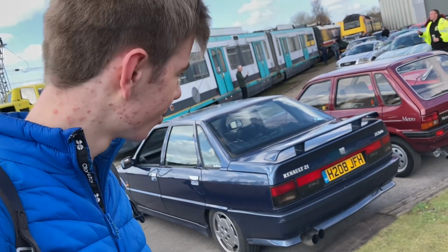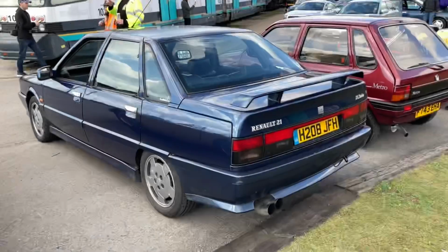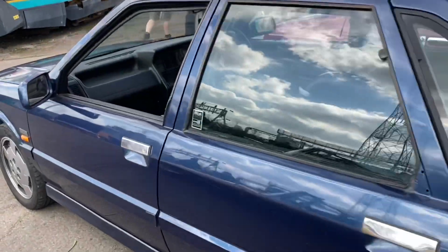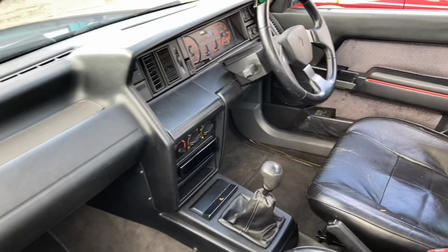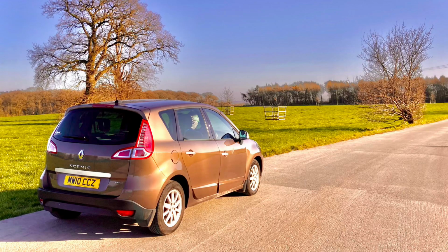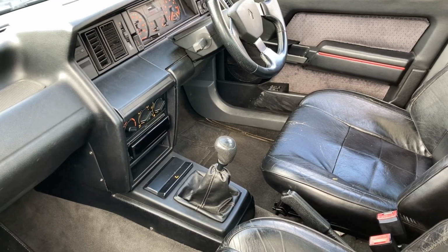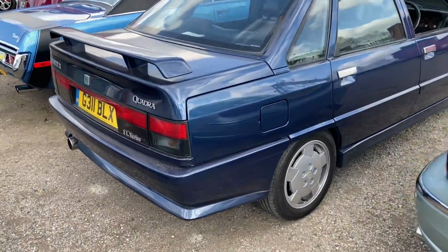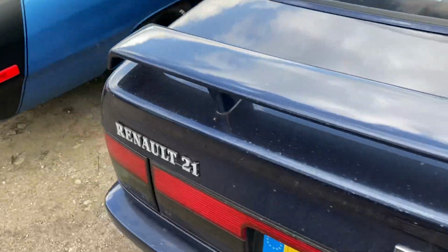Here's an example of a car you always used to see but don't see anymore. Renault 21. Now there's about 3 here, I think. 2-litre turbo. Oh, I just love it. This is Renault probably at their best. Now obviously we've got a Scenic 2010. And when you compare it to something like this, I think, God, they went so wrong. But even just smells nice as well. Look, there's another one. Another Renault 21.